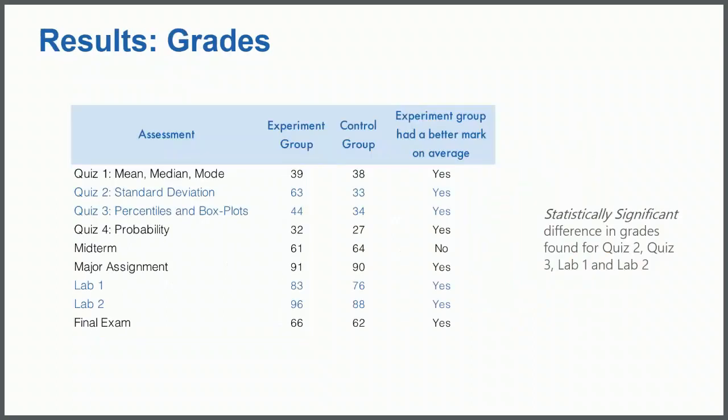So these are the assessments that existed in the course, the experiment group's average grade, the control group's average grade, and whether the experiment group had a larger average grade than the control group. So what we see is that for all but 1, so we have 9 assessments here, for 8 out of 9 assessments, the experiment group had a higher average mark. Okay, that's a good result.